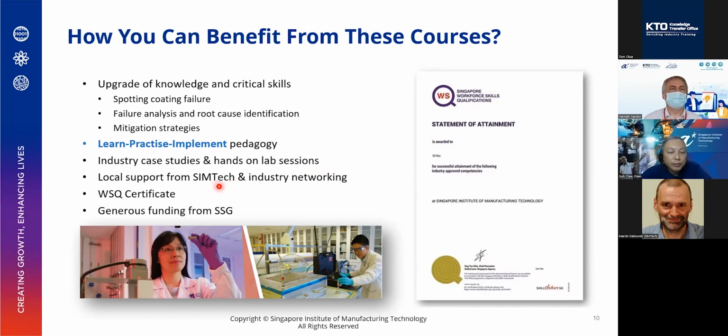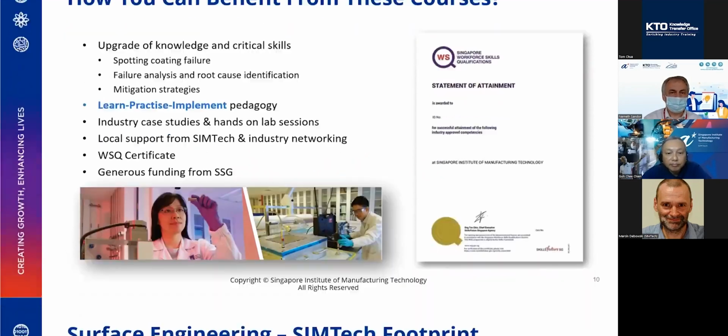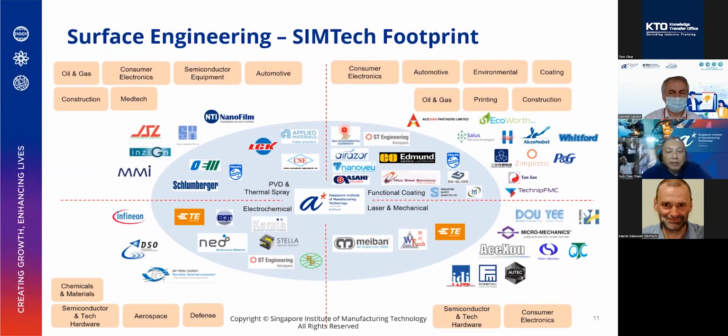Through this course, you will also get local support from Simtech because we are locally based. You can also establish industry networking among the students. Upon completion of the course, you get the WSQ certificate. And perhaps even better, it is not hard on your wallet because there's generous funding from SkillsFuture, which I will touch on more in the second part of the sharing after Dr. Sandor's sharing.